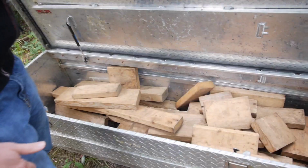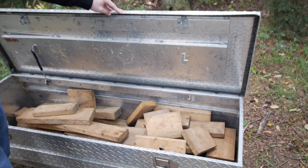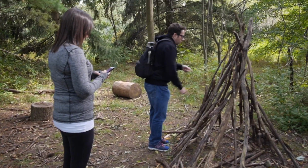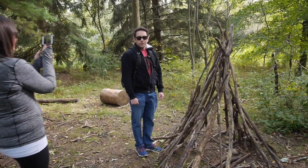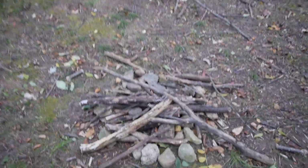Wood, topped up planks, like 2x4s and stuff. Weird. Strange, I don't know what's... Touch it? Well, I don't know, don't ruin it. I'm not gonna ruin it. I'm not gonna knock it over. It's pretty sturdy. Kudos to the builders. It's sturdy. I touched it and didn't fall over. Yeah, it's weird. Looks like someone's had a fire here at some point.